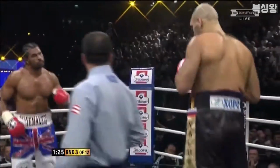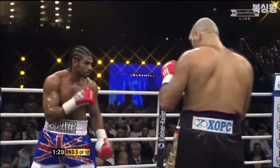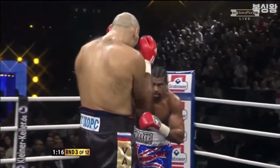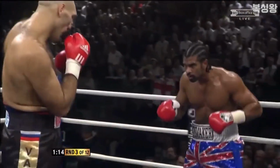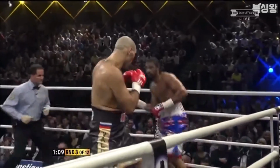Here's the right hand again, left uppercut. Just mixing in the odd power shot to take the eye of the judges. Balluev does look frustrated. At a press conference this week, Hay said he would make Balluev look silly and embarrass him, and then later in the fight knock him out.